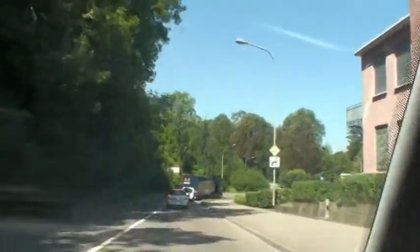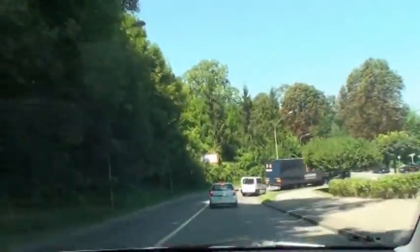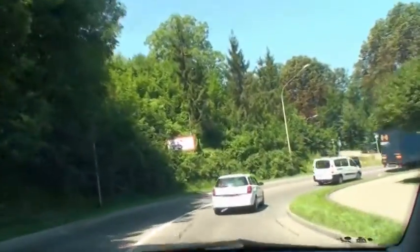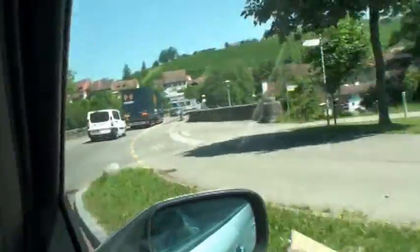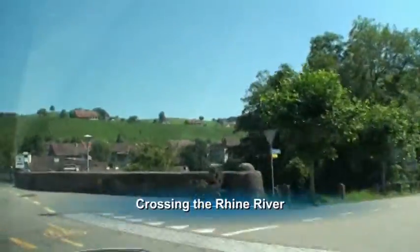Iglesia is like many other towns. It has a modern area, but it also has an old town that you can visit and see how they used to live. That's where we're headed now. And soon, we cross the Rhine River.